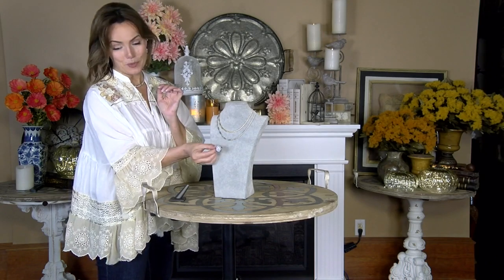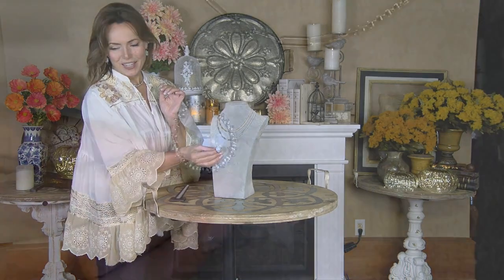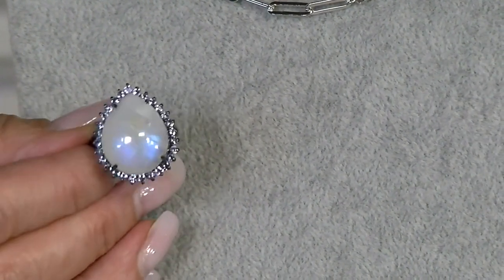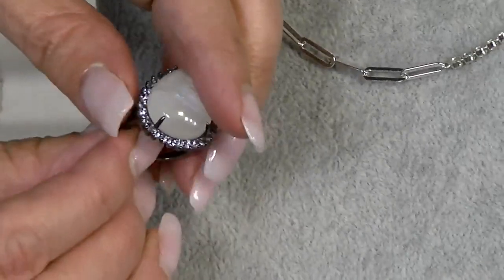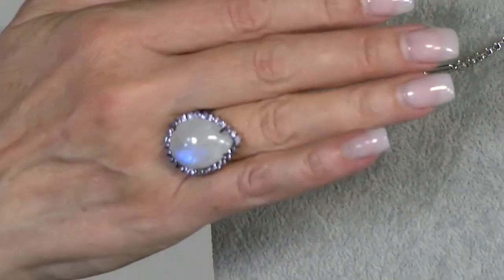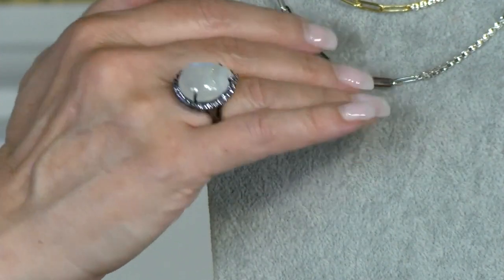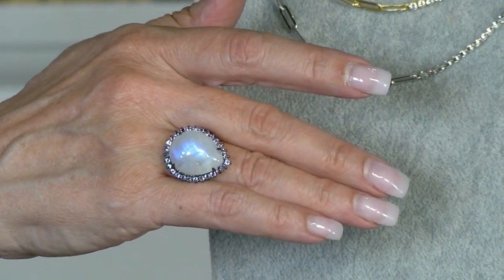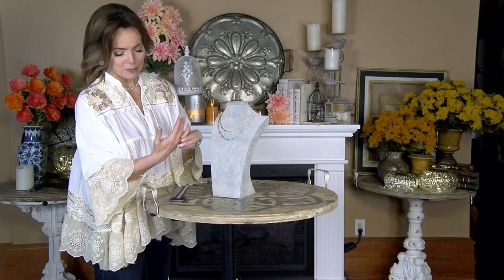Then we have this beautiful, beautiful ring. This is moonstone and tanzanite. So if you're looking at it going, gosh, it looks like a hint of purple, that is actually tanzanite around the moonstone. It's a rainbow moonstone, so it's going to cast different colors. It's done in black rhodium. Absolutely gorgeous. Since it's on my right hand, I'll put it on my ring finger. Isn't that beautiful? So loving that ring. That's an amazing amount of moonstone and tanzanite, all done in black rhodium. It's over 7 carats of moonstone and over 1 carat of tanzanite. Wow. All right, so that's also coming up this week.